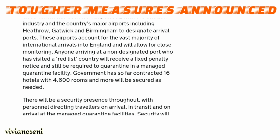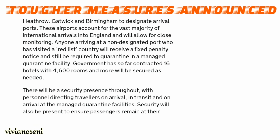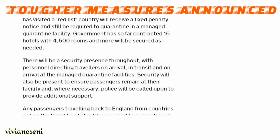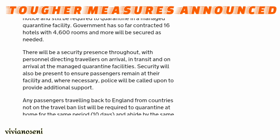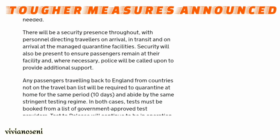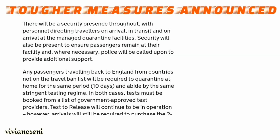There will be security present throughout, with personnel directing travelers on arrival. In transit and on arrival at the managed quarantine facilities, security will be present to ensure passengers remain at their facility, and when necessary, police will be called upon to provide additional support.